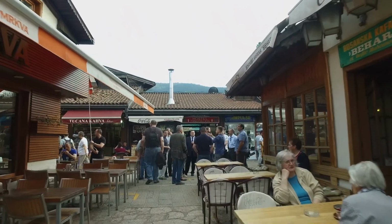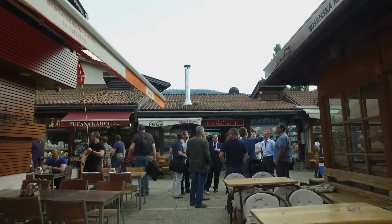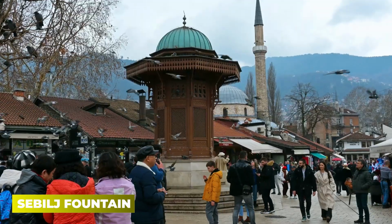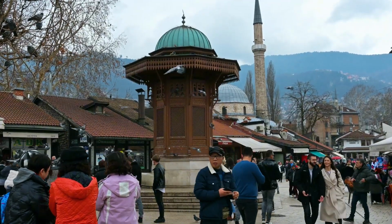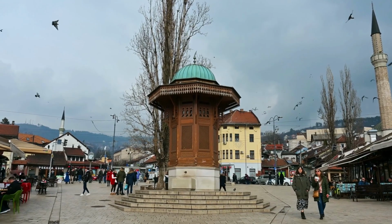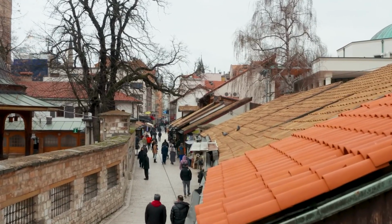From your coffee spot in Baščaršija, head east along Kazandžiluk Street, a quick 2-minute walk to Sebilj Fountain, right in the square, an ornate Ottoman-style landmark where pigeons flutter and early risers snap photos. It's a classic spot, peaceful before the bustle. After your coffee, the Old Town's character really shines.